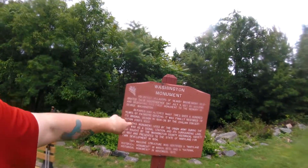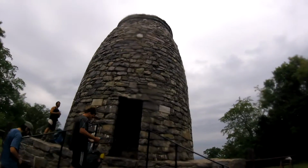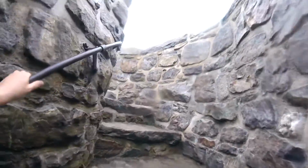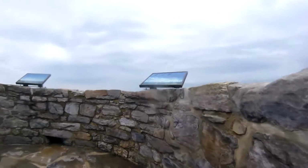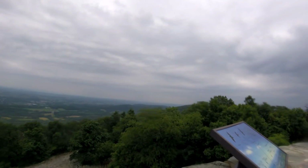I'm here. This is the Washington Monument. The first one built, not the one from DC, this stone tower. Built in 1827 by the people of Boonesboro, Maryland, right around the corner from here. Up at the top of this thing, it is some kind of dark going around that corner. They got a view off the tower into Maryland and Pennsylvania over there, where I will be tomorrow.